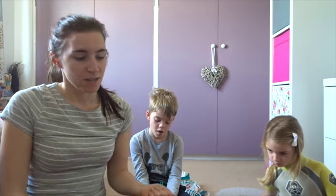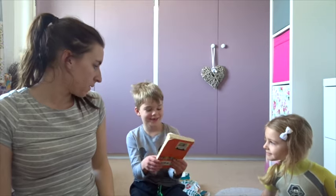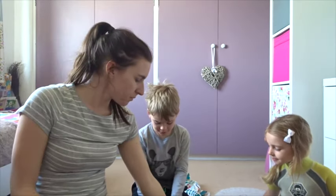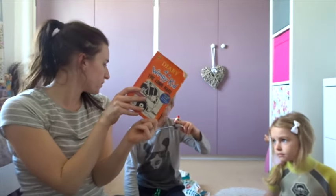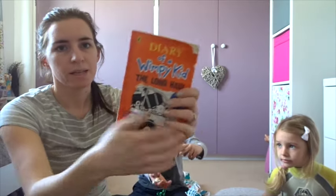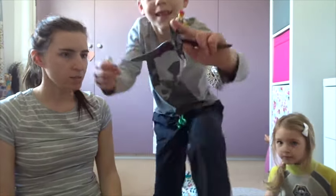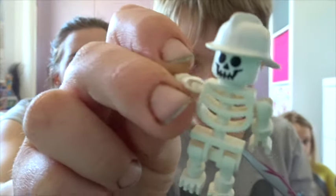So Alyssa, do you want to show them what you got today? I got a Wimpy Kid book, and I got some Lego figures. You got the Diary of a Wimpy Kid. How much was this? Was it 50p? Yeah, it's 50p. It's well loved, but that's okay. And got some really cool mini figure Lego bits. Show them which ones you got. Got a skeleton. Yeah, little skeleton man.